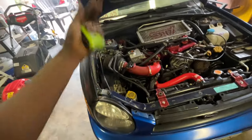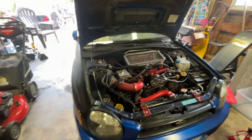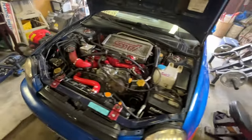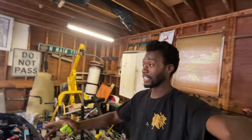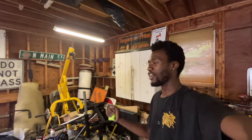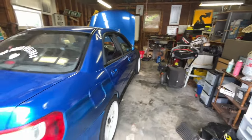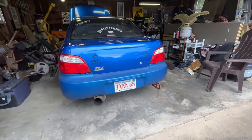I'm burning off a lot of residual stuff because there's a couple things we forgot to tighten down, but fans kick on. Everything is working properly, dude. She sounds good. Oh my gosh. And she's idling pretty fucking smoothly. I'm so fucking excited. So fucking sick, dude. I'm so happy.